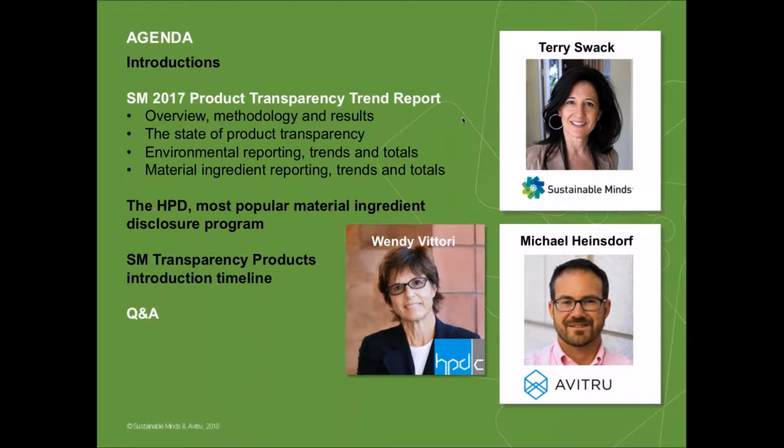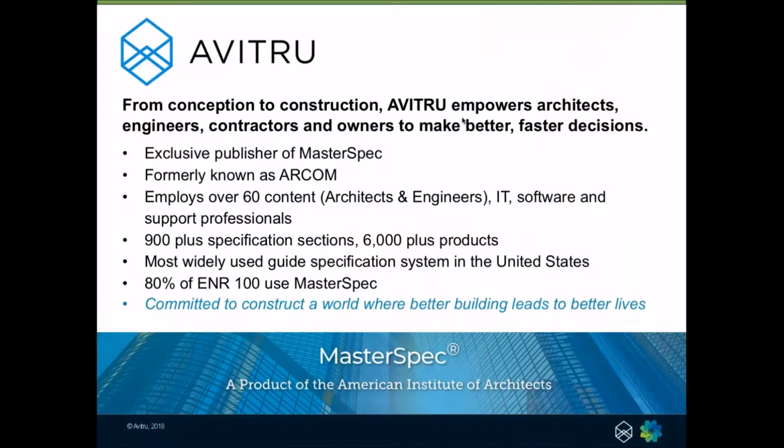So she'll bring a pretty interesting perspective as she talks about the Health Product Declaration and the work that the HPDC is doing and how that flows into what Terry's going to talk about in the Product Transparency Trend Report. Thank you, Michael.